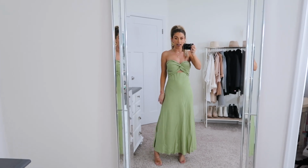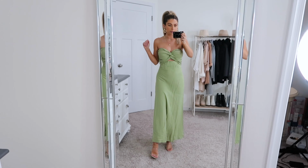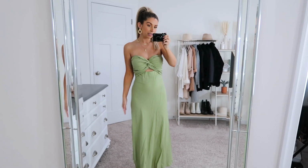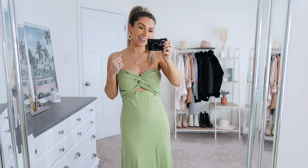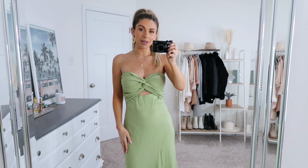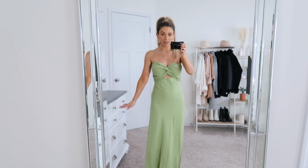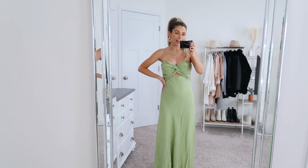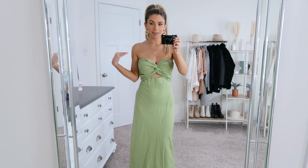I honestly didn't have anything like it in my closet, which I feel like is a little surprising, but I'm so glad I picked this up. I think it is so beautiful. It does come in multiple other colors, so if you're not a fan of the green, you can pick up something else. But I can't wait to wear this out in real life, outside of my room here, because I just feel so fabulous in this.